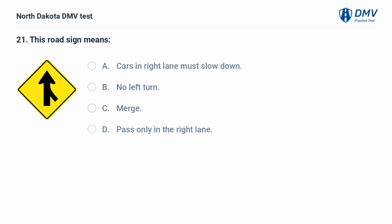This road sign means A. Cars in right lane must slow down. B. No left turn. C. Merge. D. Pass only in the right lane.